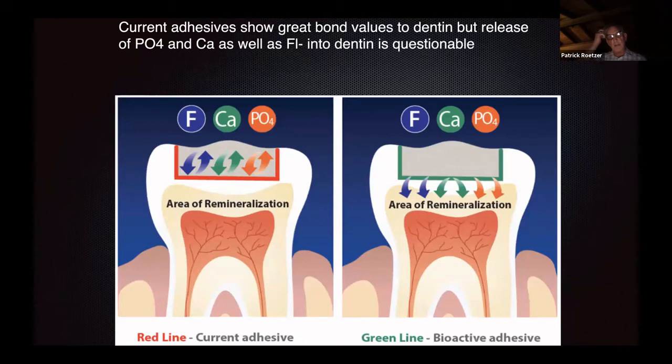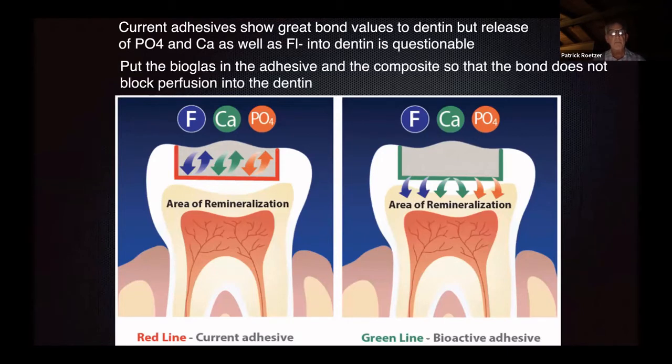So the current adhesives show great bond values to dentin, but release of calcium and phosphate as well as fluoride into the dentin is questionable, according to some people, Rella Christensen being one of them. Put the bioglass in the adhesive and the composite as well, so that the bond does not block perfusion into the dentin. Activa is going to release on the interproximal box areas, on the occlusal areas. It is going to do your exchange at that level. The question is, is it really exchanging ions into the dentin? Because we have all sorts of hopes that we can get rid of the problems with cathepsins and MMPs, the matrix metalloproteinases that eat our bonds up. That's the great hope. But we have to have independent evaluations of this that show that it is going to work.